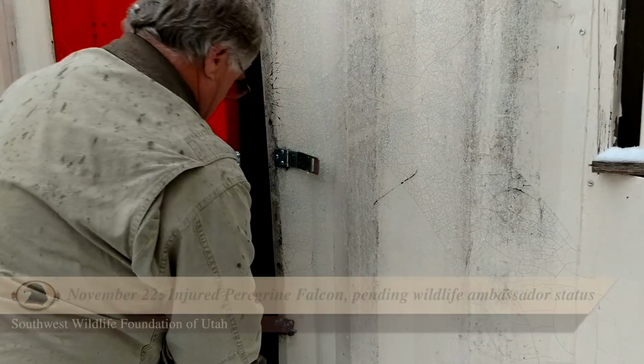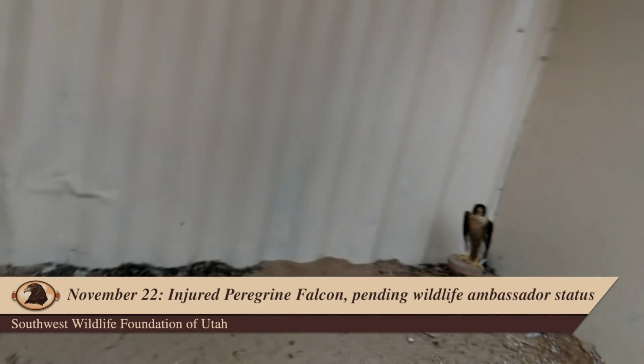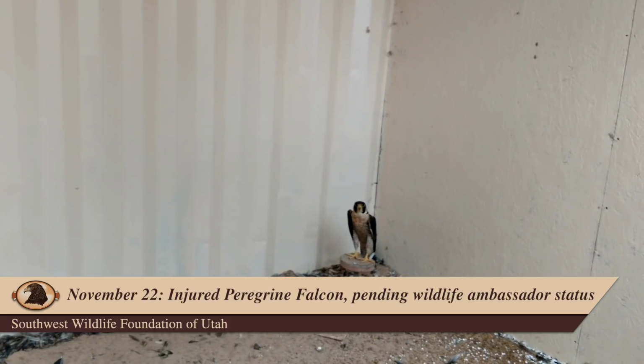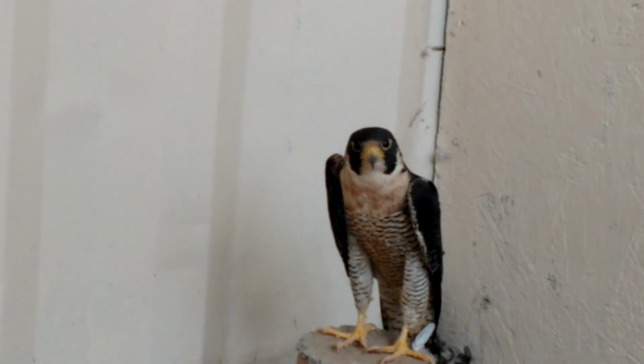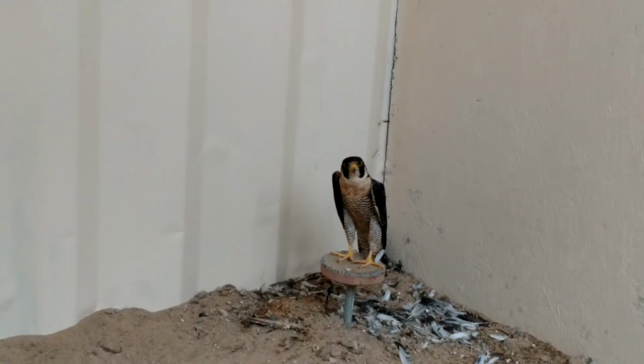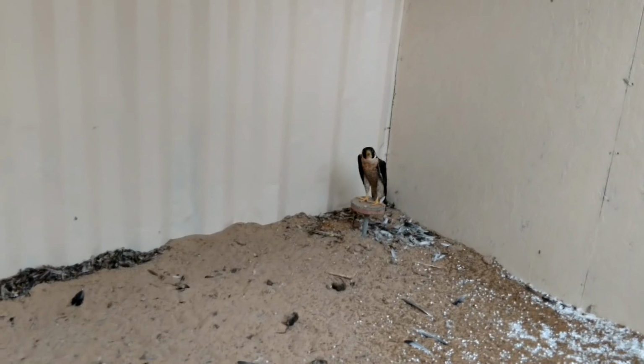Peregrine. Got some mice for you today, kiddo. Our little peregrine right there is actually doing very well. There you go. Its wing is healed up as much as it can. It's missing part of the wing. It'll never fly again, but it's healing up well.